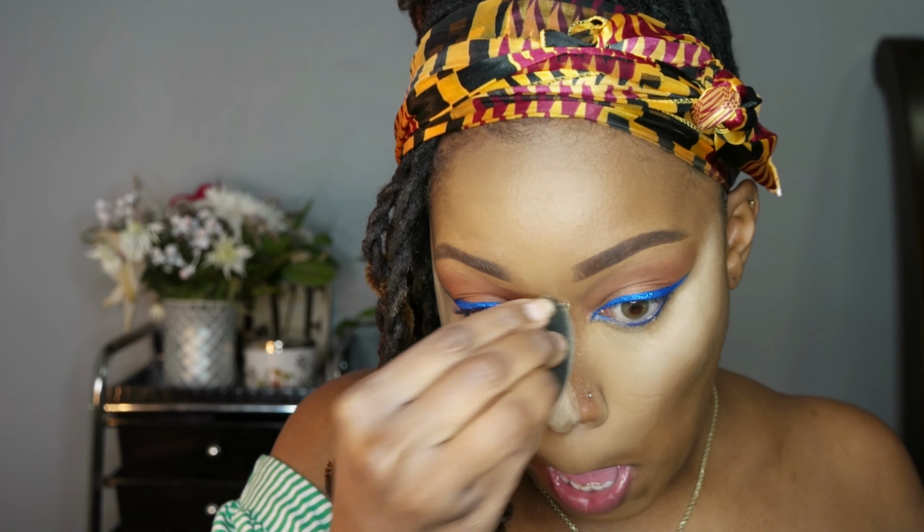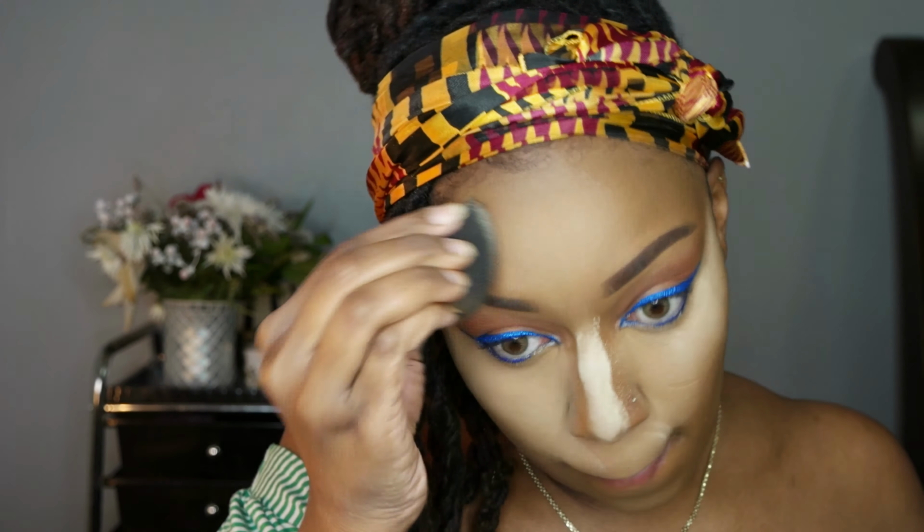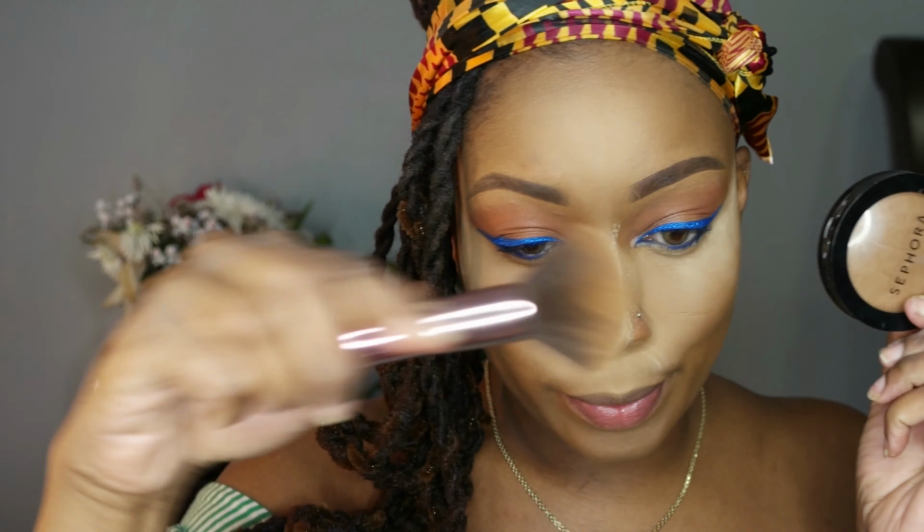I wish I had actually bought the shade Cashew. I feel like I would have liked that shade a little bit more. I don't know if this is a little too light. I don't know if I'll be putting on too much. I don't know what's the case, honey, but it works, okay?